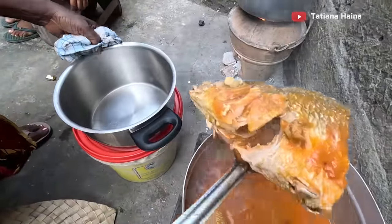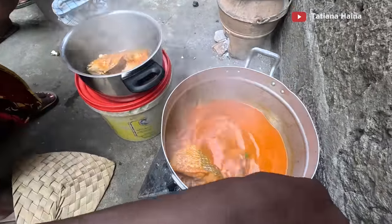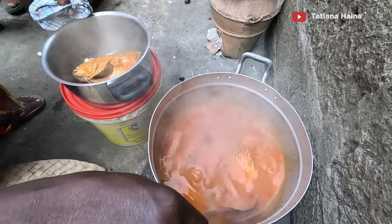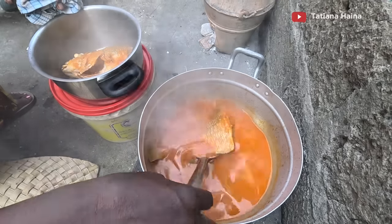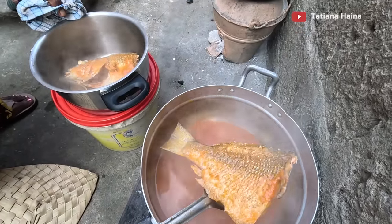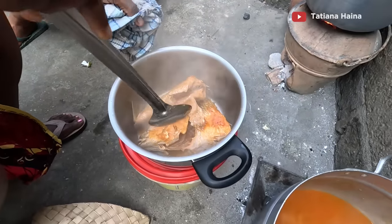So we should leave the palimi. So when you are done, you have to remove the fish. Yes. Oh, okay. Because it's cooked. Like that is set. This one is set. So right now we are going to add from the gari.